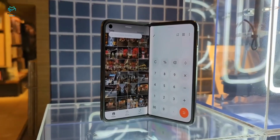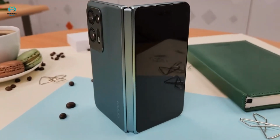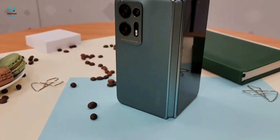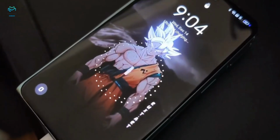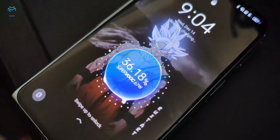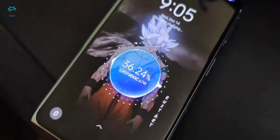Let's talk about battery. In our proprietary test, the overall battery life is a little less but decent. The Find N2 earned an endurance rating of 83 hours in our test, and you get 67 watts fast charging. With it, we were able to charge the phone from 0 to 87% in 30 minutes. There is no wireless charging here.